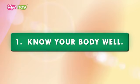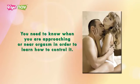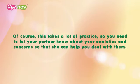For men. 1. Know your body well. One of the main causes of fast orgasm is inexperience and anxiety. You need to know when you are approaching or near orgasm in order to learn how to control it. Once you know your threshold, you can start to lessen the stimulation by stopping or slowing down. Of course, this takes a lot of practice, so you need to let your partner know about your anxieties and concerns so that she can help you deal with them. You can also try masturbating in order to learn the techniques that can help you delay ejaculation.